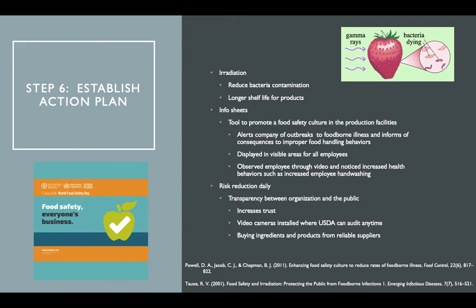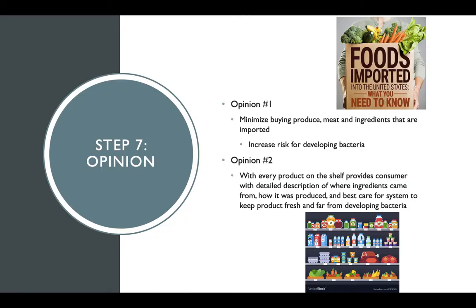Lastly, there is this risk reduction daily policy, which enforces transparency between the organization and the public. This increases trust and allows for video cameras to be installed where USDA can audit anytime. And they started buying ingredients and products from reliable suppliers.